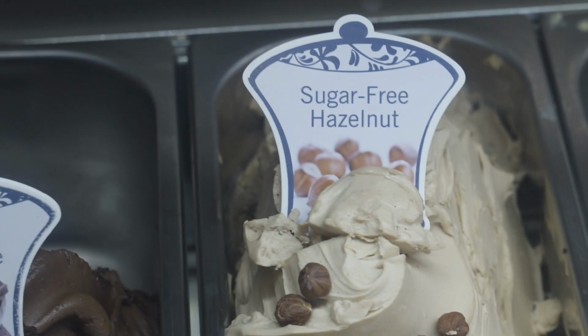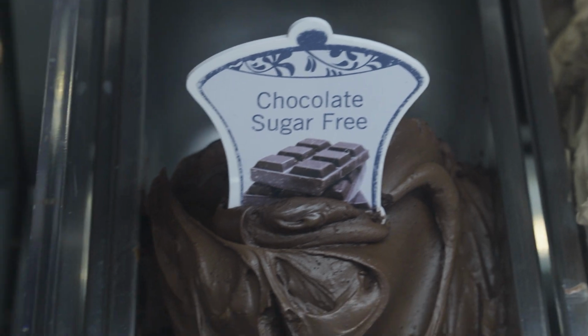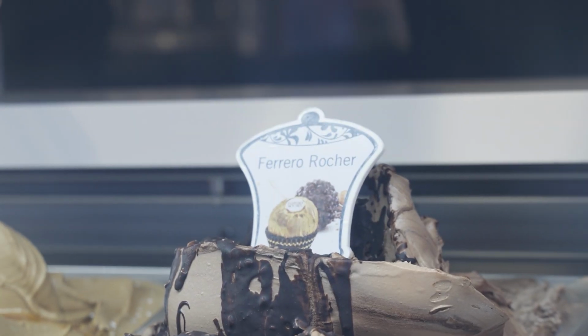And tell me, is it almost a seasonal thing as well? Do you guys change up the flavors a little bit? Not generally seasonal. We rotate on a daily basis. We've got anything from vegan, sugar-free, to just regular everyday flavors. We can do Ferrero, Bar One. Oh, stop it. Now he's just teasing me.